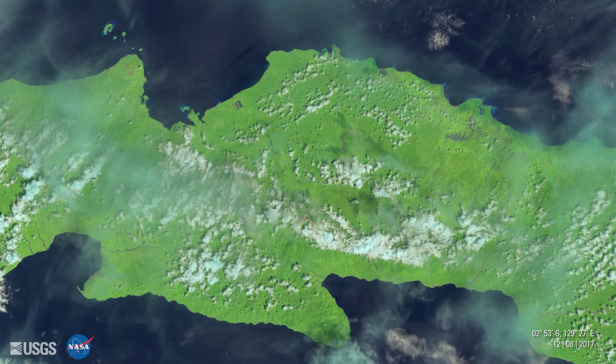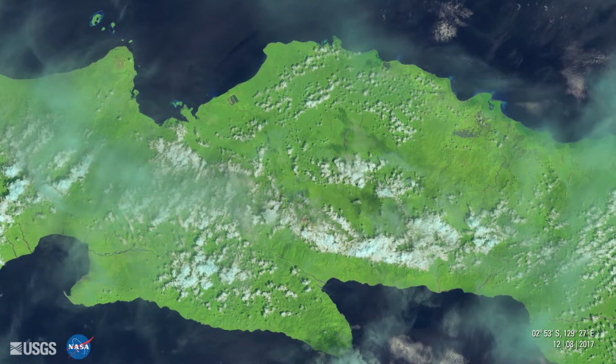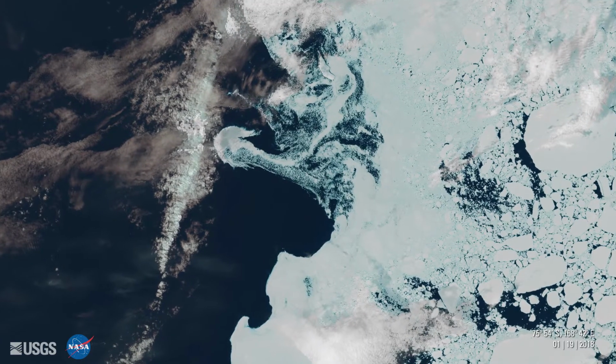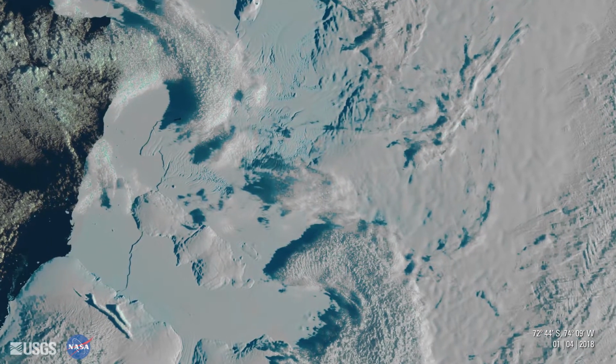That's really phenomenal from the perspective of allowing us to better understand changes. We're now imaging areas we didn't image as well before. Persistently cloudy areas like the tropics and very, very remote high latitude areas, the poles. Those are two of the most changing parts of the Earth. And so our ability to understand some of the most fragile and dynamic parts of this Earth is now being done with Landsat 8.